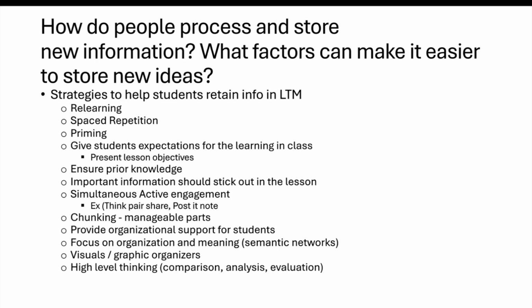Also, another strategy is simultaneous active engagement activities. If we break that down: simultaneous, so the entire class is doing it, and it's an activity that is active and engaging their brain in the material, such as think, pair, share, and splitting into groups and having them answer a question, or put a post-it note on the board. Those are all good strategies to help students retain information in long-term memory.